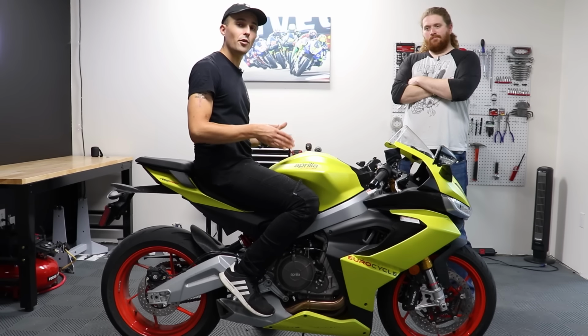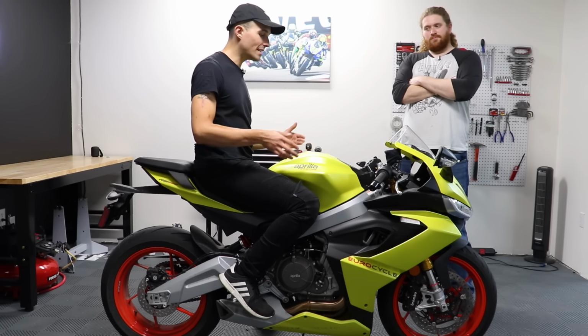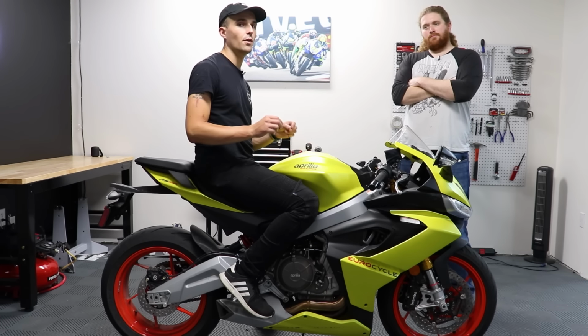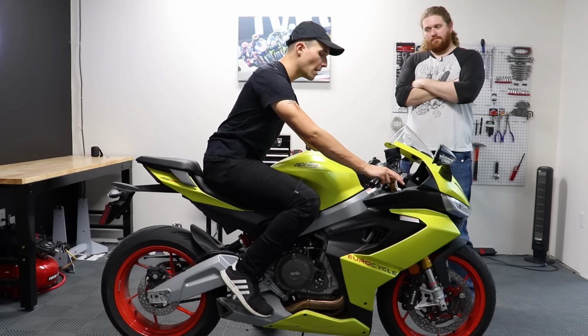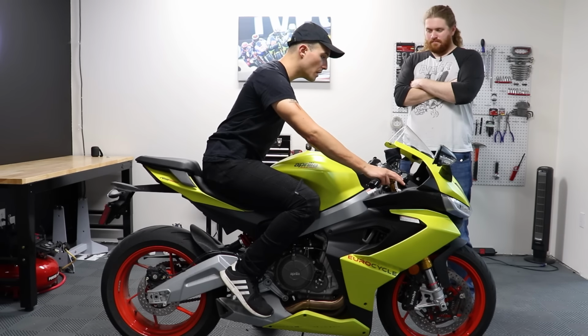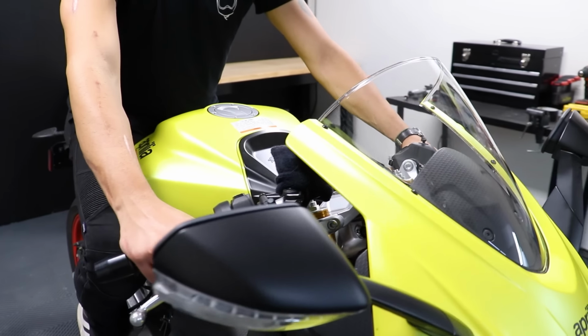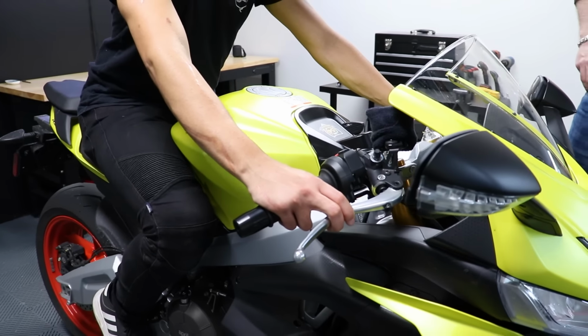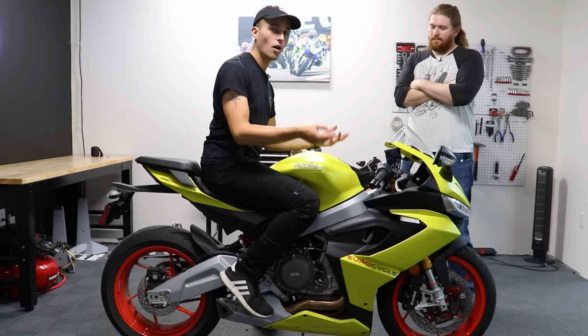All right, guys, now sitting here on the Aprilia RS660, you can tell this is a very sporty motorcycle, but it's not nearly as extreme as the R6. Now, when I put my hands down here, you can tell I'm in a pretty committed position, but my pegs are still pretty low right here. Even though my seat height's kind of tall, I'm sitting on this motorcycle and I feel really comfortable. It's a bike you can literally ride all day long.